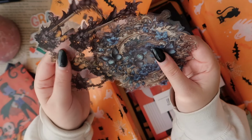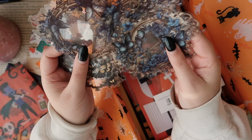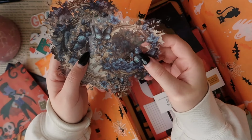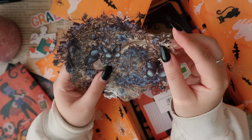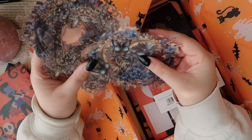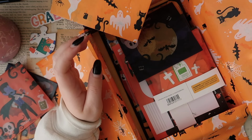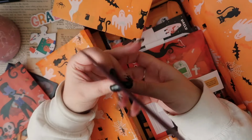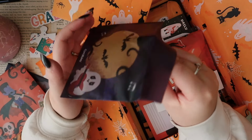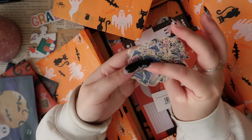Look. I also love that it comes with multiple versions of the same one. Because sometimes, if a sticker pack only has one of a sticker, I'm very hesitant to use it because it's too pretty to use. Love these butterfly frames. So, so pretty. Next up, I'm assuming more stickers. I think these are kind of like the sticker packs. Alrighty.